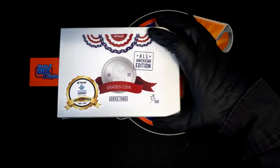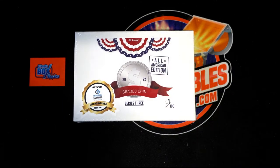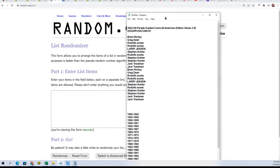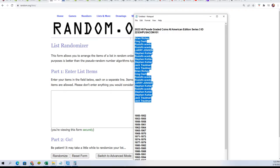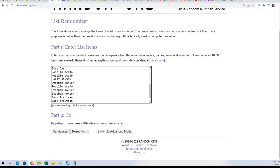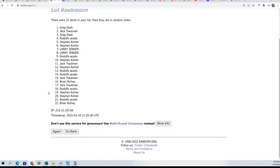This is Series 3, and it's the All-American Edition. It's a graded coin that's going to come out of here. Hopefully we pull one of the big monster graded coins. Seven times through for the owner name, seven times through for the dates. That's right.